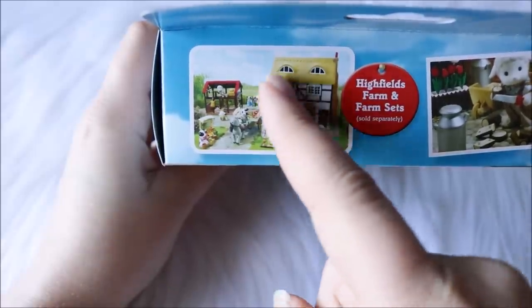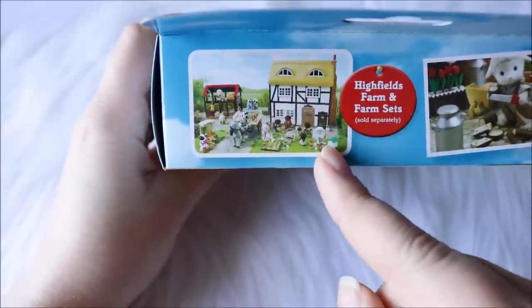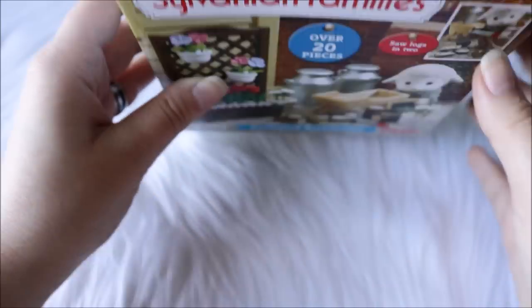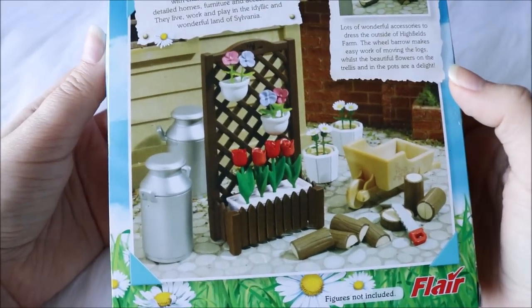And I do have most of these sets. The only thing I'm missing is this beekeeper person right here, so I'm thinking I might get that and do the whole setup with this. That will look super cute. But this one also cost $19.99. Semi older set. You can see all of the pieces.